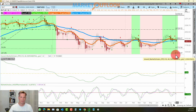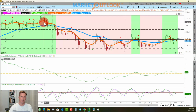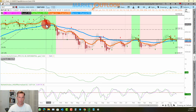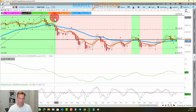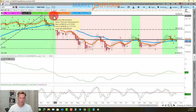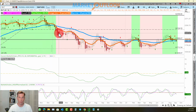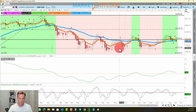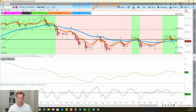Of course, it started a lot earlier over here, that was the week of Thanksgiving. It started its weakness a lot earlier in the last correction than the S&P 500 did. The S&P 500 actually got new highs there at the beginning of 2022 before it started to fall. That wasn't the case with the Russell, and we might be seeing something similar occurring right now.